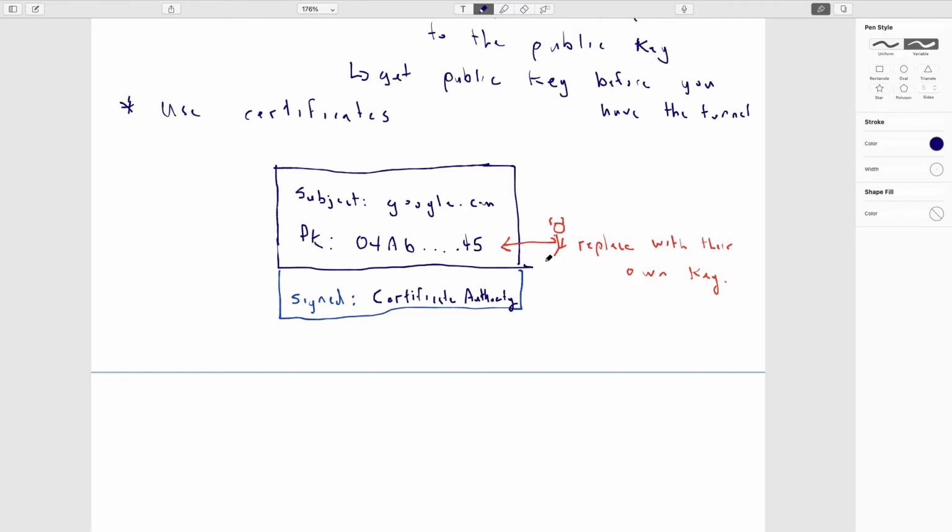And maybe I can't get that. I'm not sure if there is a way to get the certificate authority signature, but sometimes it's doable. That's what I know. Okay. So maybe we could attack the certificate authority somehow, and we could get the certificate authority to sign our key instead of Google. So that's reasonable.